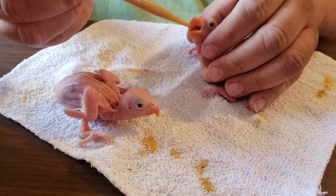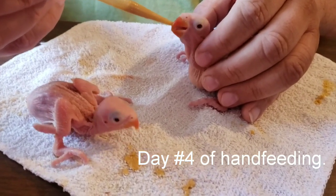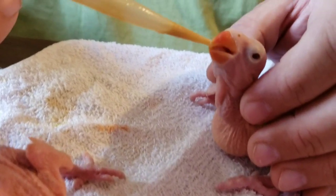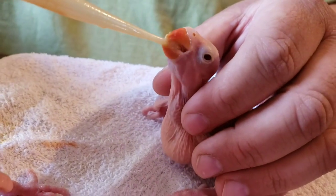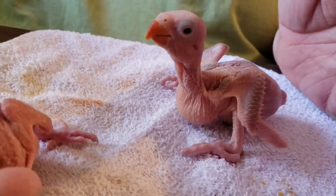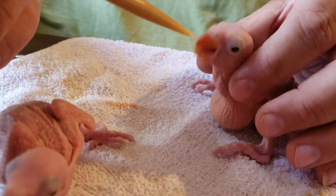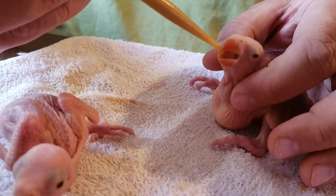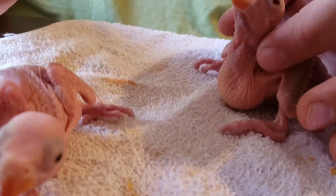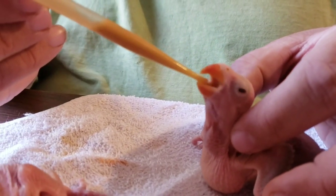So this is day four, and we're just feeding these little babies. We're using a pipette this time. I don't know why I'm not using a syringe, just because I'm using a pipette. These are the first babies of the year for us, and it has been 3 or 4 months since I have hand-fed a baby. And that's not something I will ever forget how to do. I have hand-fed hundreds and hundreds of baby birds over the 30 years that I have been raising exotic parrots.